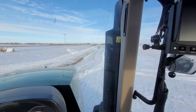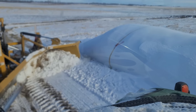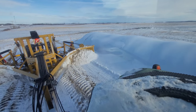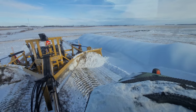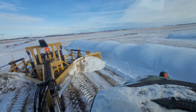So yeah, let's get lined back up here. Mike is trying to get way too close to that bag, so let's not do that, Mike. Okay. There you go, buddy. We don't need to be that close, but we do need to be within about 2 feet, give or take. The truck has to get pretty close.